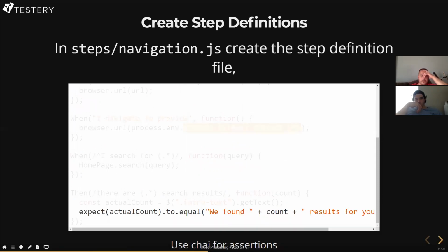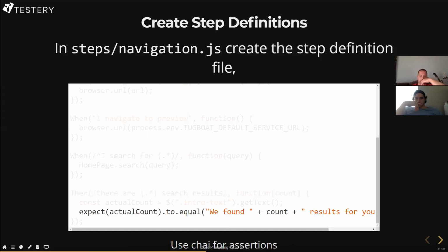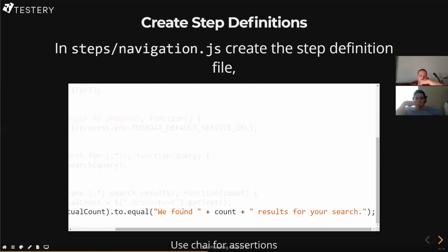And then this is what an assertion looks like using the Chai library. I probably should have left that where it's highlighted so you can read the whole thing. But if I wanted to say, then there are so many search results, then I say expect actual count to equal, and then it says we found count results for your search. So that's what we're going to assert happens on the web page that we're testing.